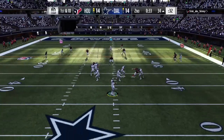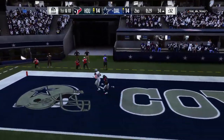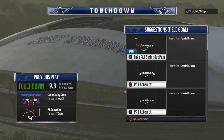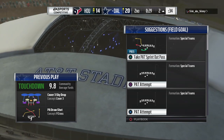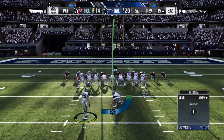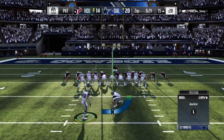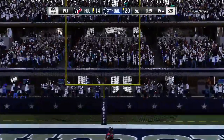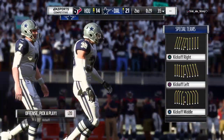Now a play fake here on first down. He's going to rifle one deep left side. Jeff Swain, 34 yards. And the Cowboys have broken the tie. Point after here coming up. Extra point splits the uprights, and the lead is now 21-14.